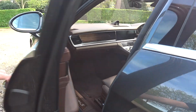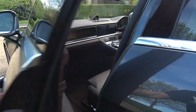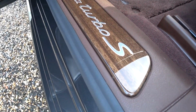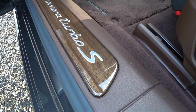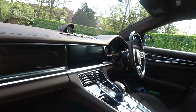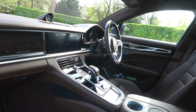And I'm just going to show you these lovely soft closed doors. Again, not new, been around for a long time on models, Mercedes in particular, but again they've got everything included here. Lovely lighting along the sill with this wooden door sill with the badging of the car, and this beautiful console inside, big screen. The whole thing is just absolutely well tailored.